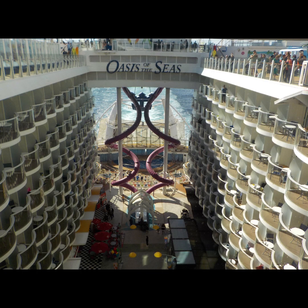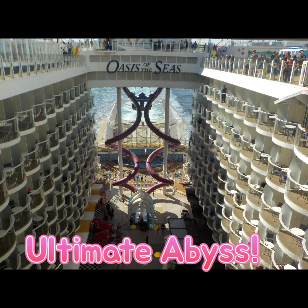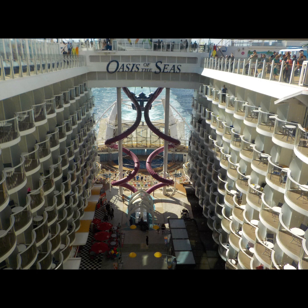Here is the aforementioned Ultimate Abyss. It is my new favorite attraction on any Royal Caribbean ship. You'll see why in just a moment. This set of dry slides actually drops down about 10 decks. That's right, 10 decks. But it actually doesn't go as fast as you think. Hold on just a second and we'll show you my thoughts.